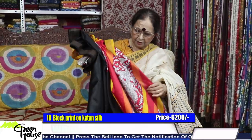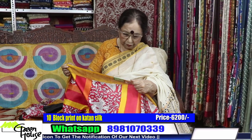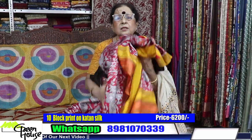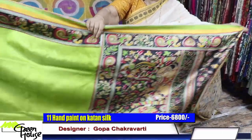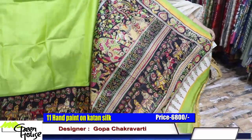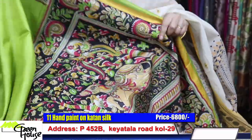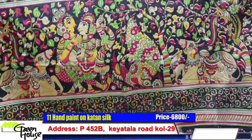And this is a very good katan, tusser katan. Tusser katan is going for 6,200. This is the quality. Look at the quality. I can just play with the saree. It won't get crushed also. And this is number 11. This is Krishna Leela, Gopika, what not, Gachi. Look at this. Look at that.